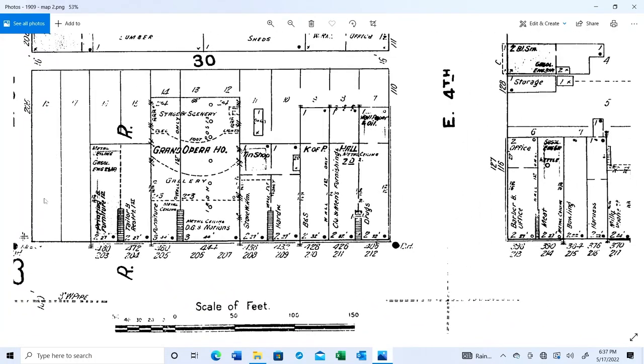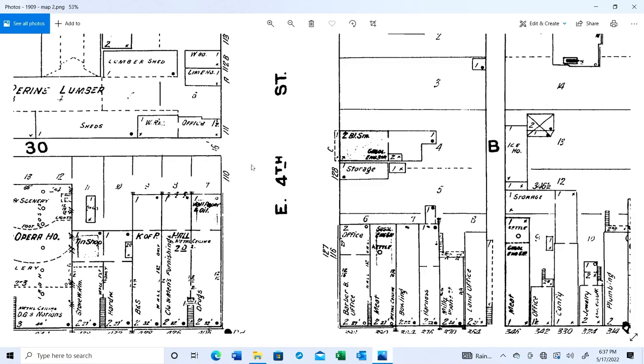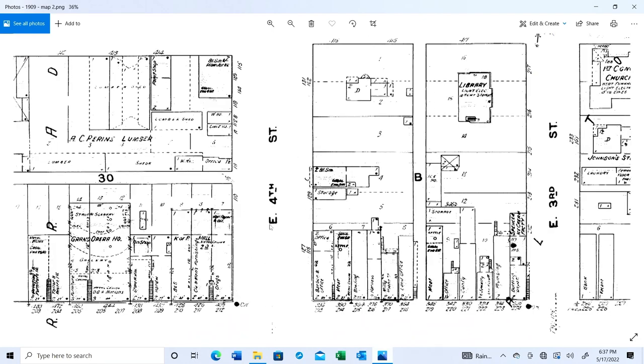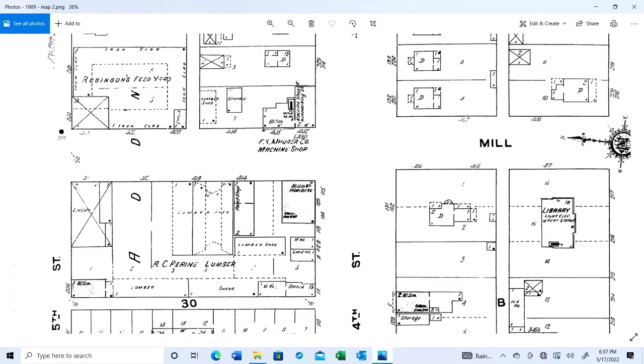So now we're still not on the corner. That's still all open now, because before we had one lot, now we have two lots open. Knights of Pythias again. And there was also a women's version of the Knights of Pythias. I can't remember what they called them. Lumberyard's still there, Mauer's still there. Now we have the feed yard, livery.